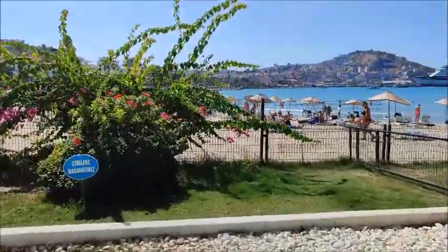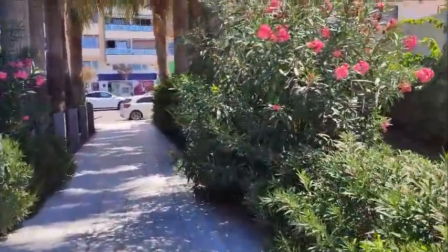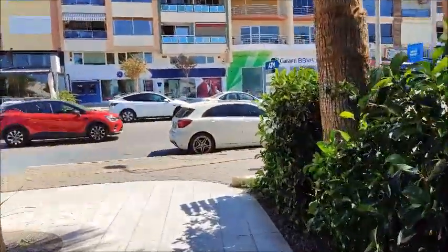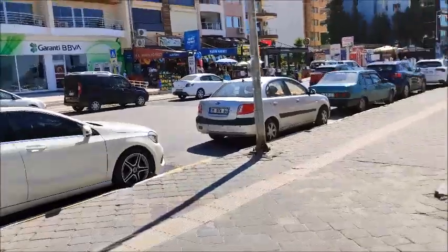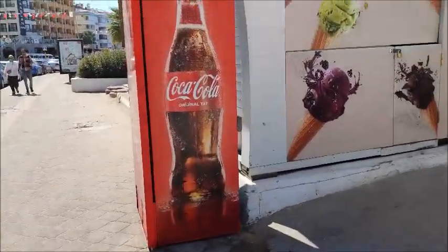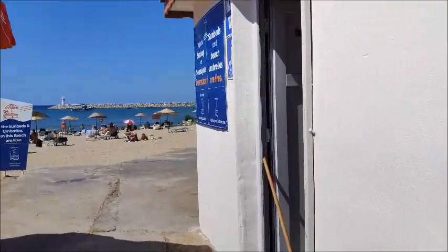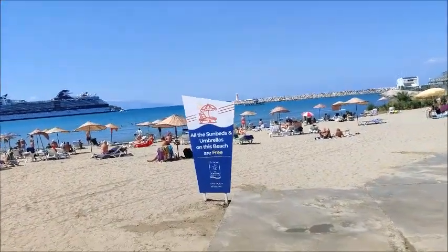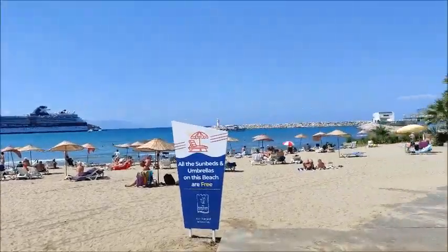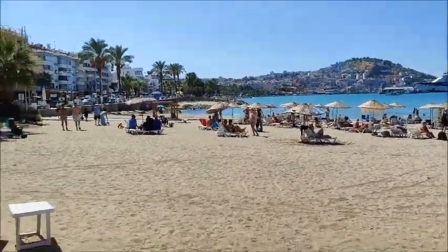A few people still on the beach. This is the town center beach. We'll have a look at it from the other side. So you have shower and toilet facilities for the people, and as you can see, all the sunbeds and umbrellas on this beach are free. The challenge is there aren't so many, so you do need to get here early to grab one of these sunbeds and umbrellas. So a few people still here, a few people swimming. Let's carry on.